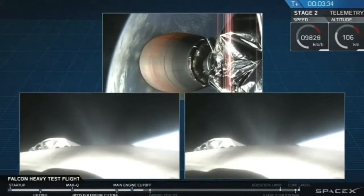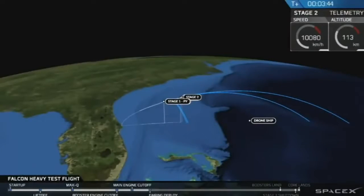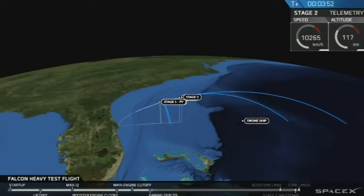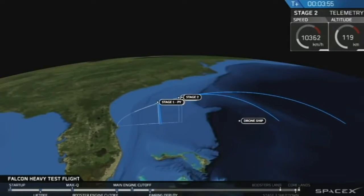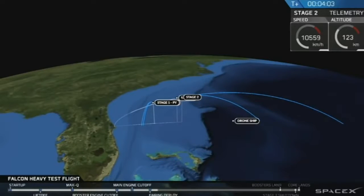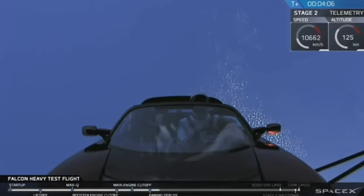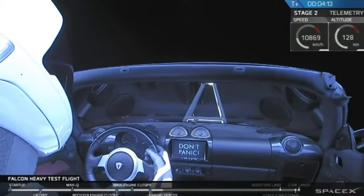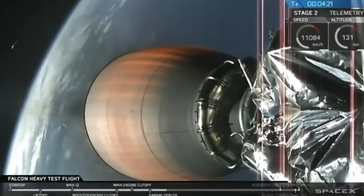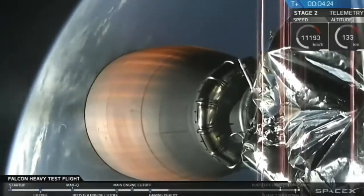Coming up on fairing separation. Center core side engines on power, also look good. Center core boost back burn shut down. Can you get out of position and take him out?